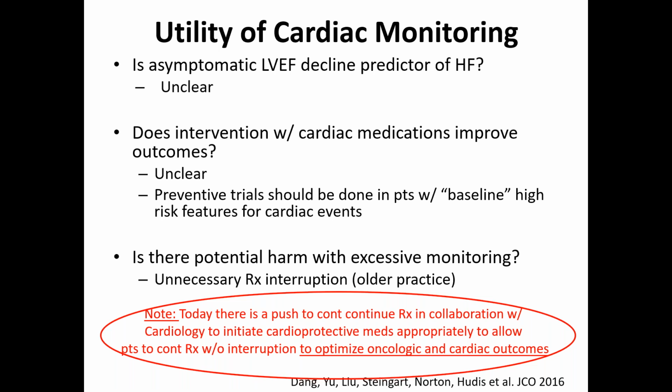In the preventive trials, we talked about PRADA, Manicor, and others. The patients who came onto the study were randomized to cardiac meds or not. And the stories that cardiac meds led to an attenuation of EF decline, which is great, but does that prevent heart failure in the future? The trials were not designed to look at that. But the patients who got into these trials were, for the most part, healthy. They were not patients with high risk features for the most part. So it's hard to know whether cardiac medications for all comers matter.